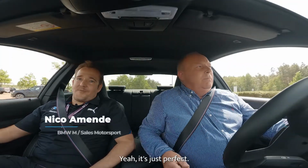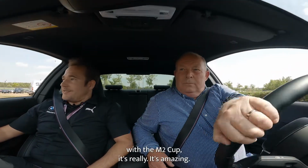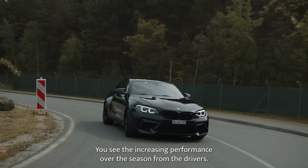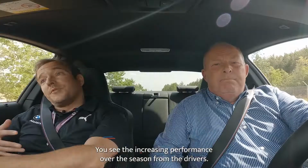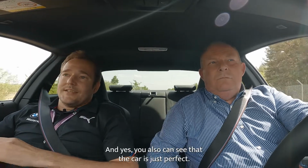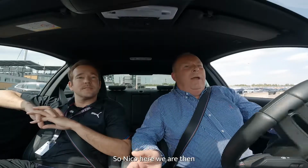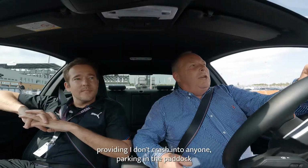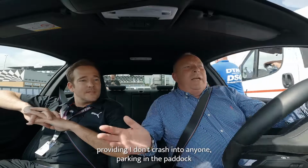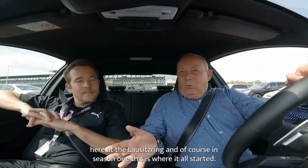Yeah. It's just perfect, and within the DTM platform, what we have achieved there with the M2 Cup, it's really amazing. You see the increasing performance over the season from the drivers, and you also can see that the car is just perfect. So Nico, here we are then, providing I don't crash into anyone, parking in the paddock here at the Lausitzring, and of course in season 1, this is where it all started.